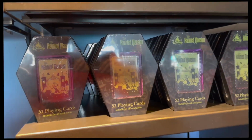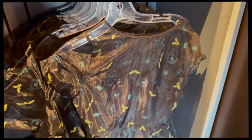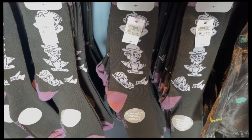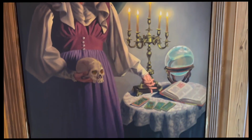It's a new variation of the Haunted Mansion. Got some playing cards. You got the dress. Got some socks with the bust on them. Singing bust. Is it the bride? Is that Madame Leota before she... Yeah, it's Madame Leota before she became a ghost.